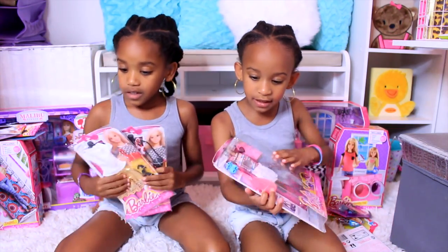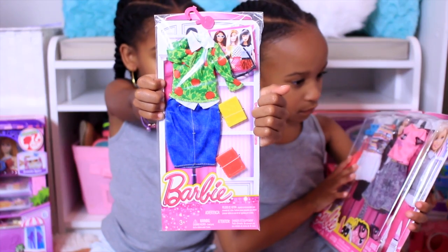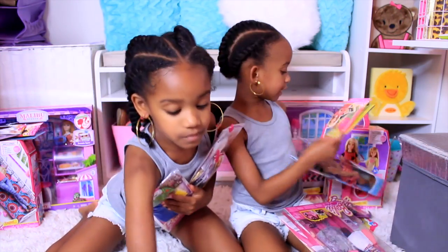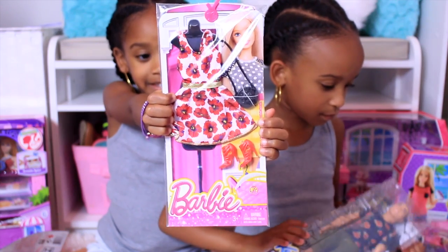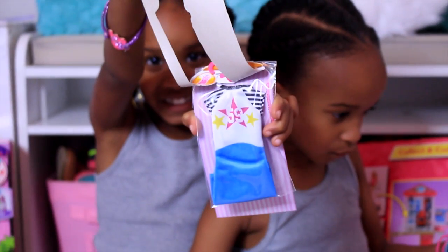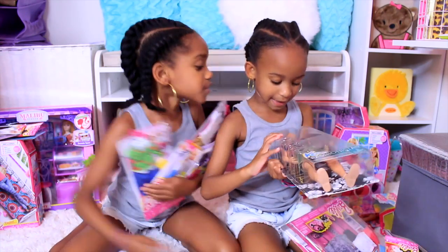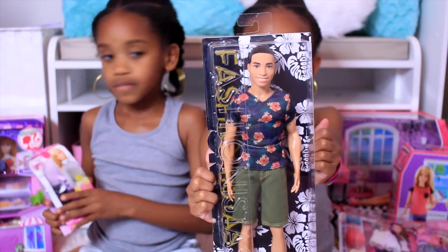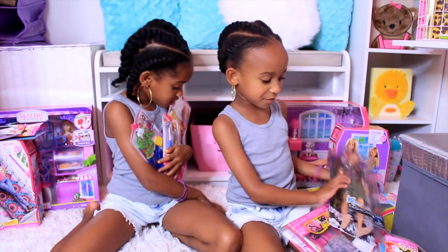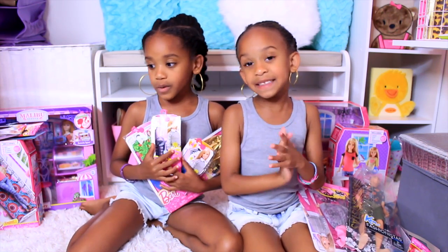We got shoes, and this is for the teacher. We have a teacher, and here's a kid. Here's more kitchen stuff, more clothes, and more clothes. This is hair stuff. Here is a kid that's light. He's almost my skin color, but he's lighter and I'm darker. And this is a whole bunch of clothes. So that's it for today.